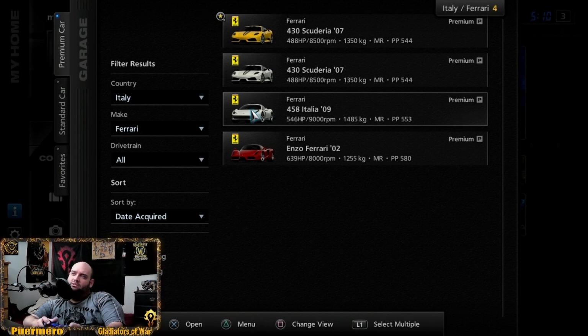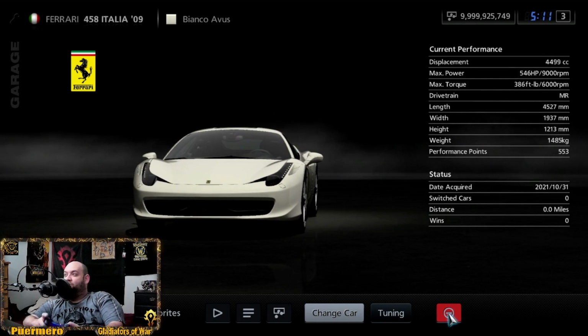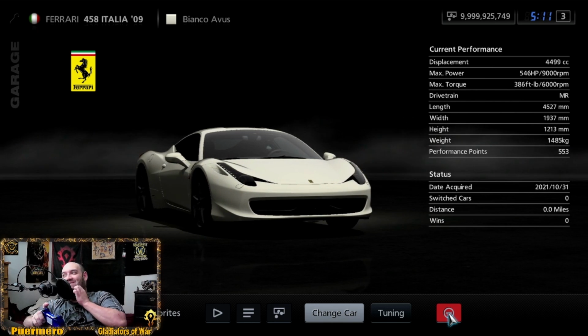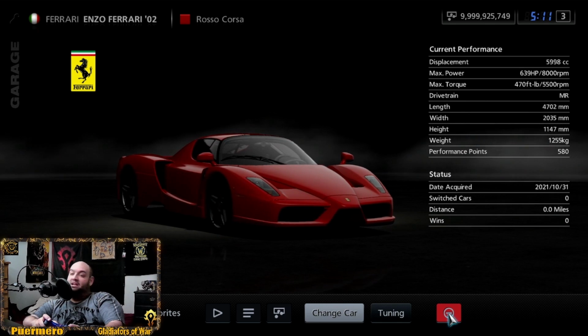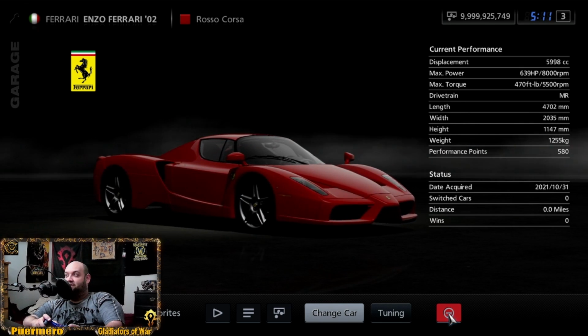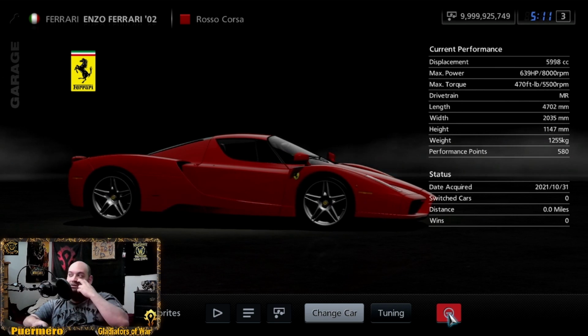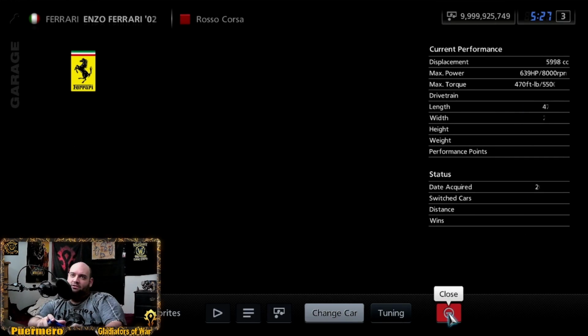Then you got the 458 Italia from 2009. 546 horsepower with 386 foot-pounds of torque. And then the Enzo Ferrari. It's ridiculous how much that thing actually costs. This is at 639 horsepower and 470 foot-pounds of torque. Oh yeah, that thing right there. That's nice. Another Enzo Ferrari.